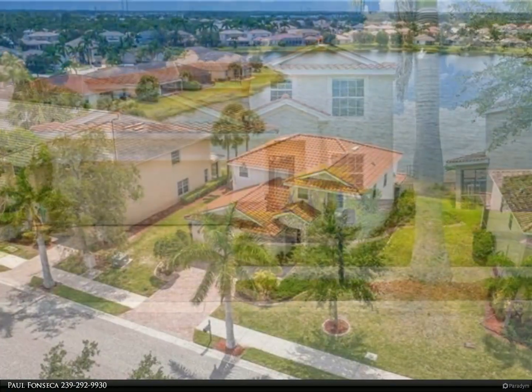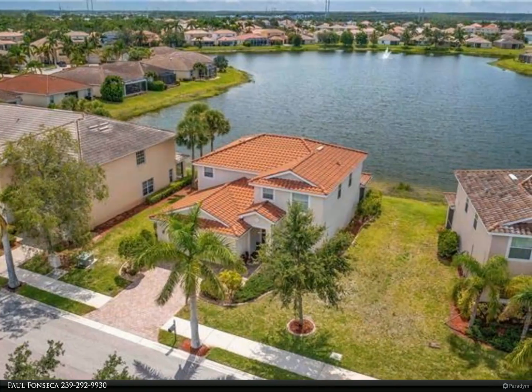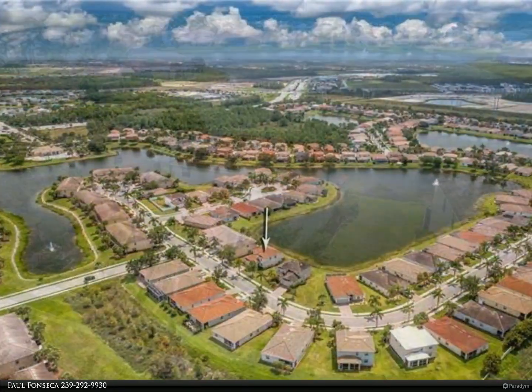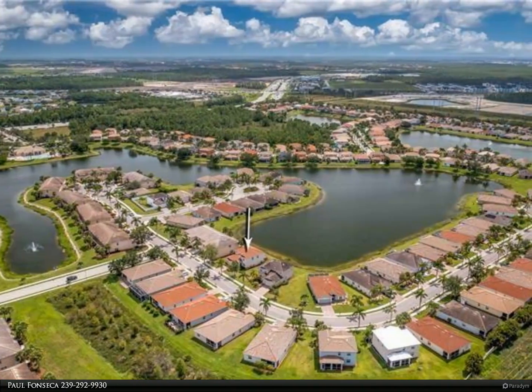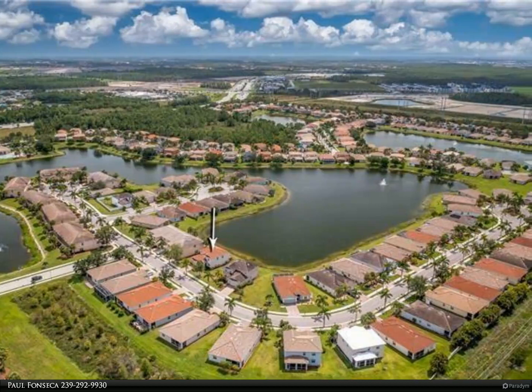This gorgeous two-story lakefront furnished AMALFI floor plan is ready for a new owner. From the moment you enter this home, you will love the layout and even more so the long lake views. This is a well-known LENNAR-BUILT home and not from the original builder in Olympia Pointe.